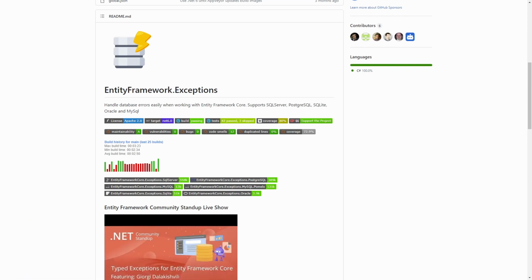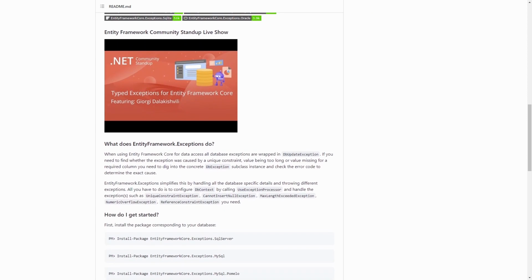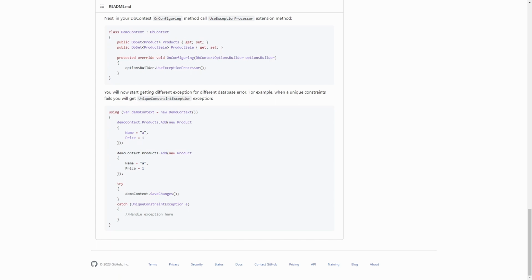EntityFramework.Exceptions turns the generic DB update exception into strongly typed exceptions such as a unique constraint exception or cannot insert null exception. It supports SQL Server, PostgreSQL, SQLite, Oracle, and MySQL databases. The library has been featured in an Entity Framework community stand-up on the .NET YouTube channel.